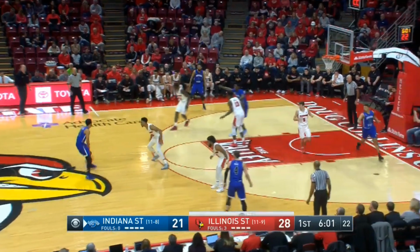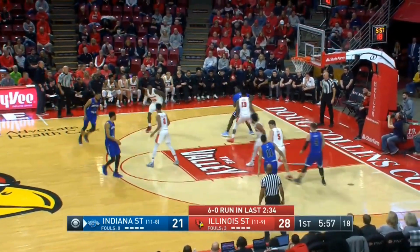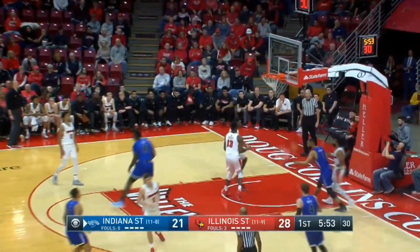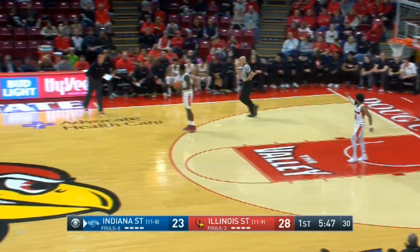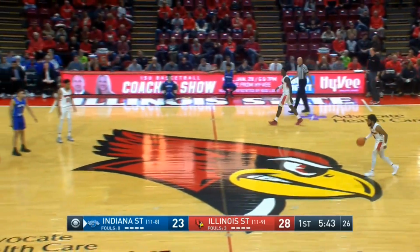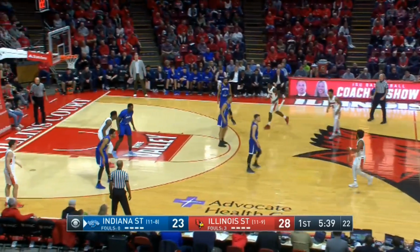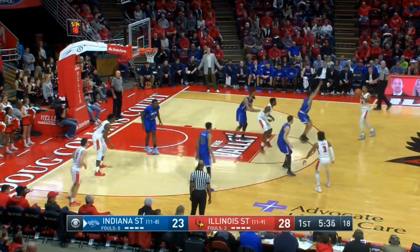Redbirds are responding to what Dan Muller said. They are being physical on this end of the floor, aren't they? No doubt about it. Rickman likes that physicality. And he went through a double team to score. You can't guard that. Feed the horse. Rickman coming off one of his more productive games, the 12 points against Valparaiso. Valparaiso tied for first in the league when Indiana State beat it.